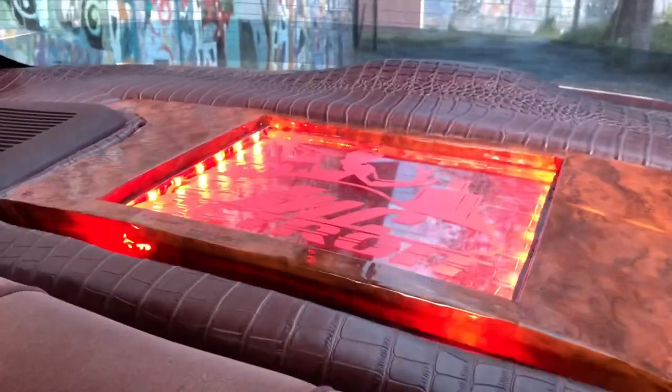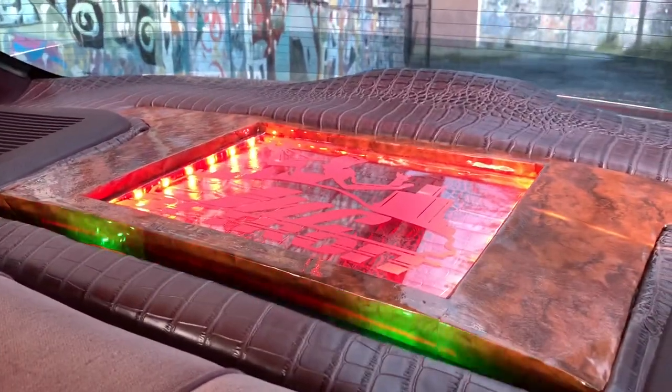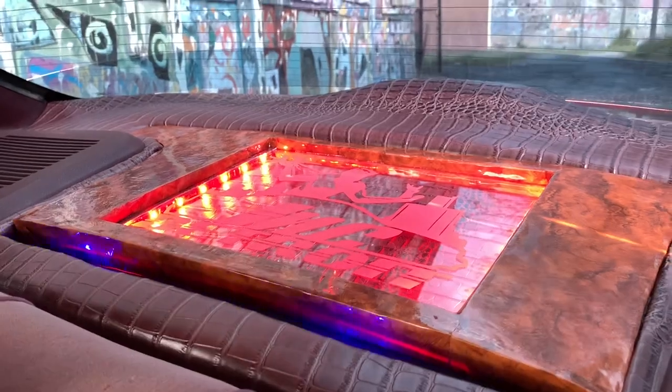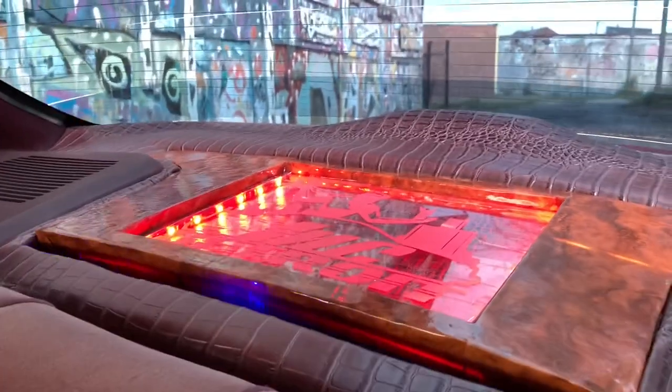No, I got a module for it, so I could change the colors on it. Whatever mood I'm in, I can change it to green. That's so dope, bro. A lighter green, of course, the purple. And this is the factory rear deck. You built this on your own? Yep, everything is hand built with this.